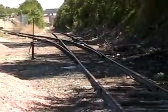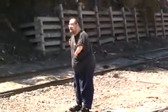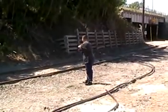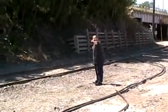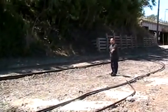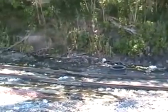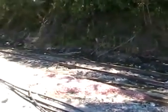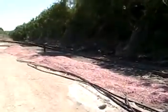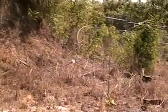This is May 30th, 2009. There was a bridge that came out over here. It ran at a really sharp angle down to the left here. And there on the left you can see the grade up there. Okay, this is the start of the grade.